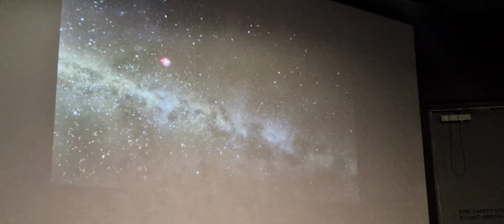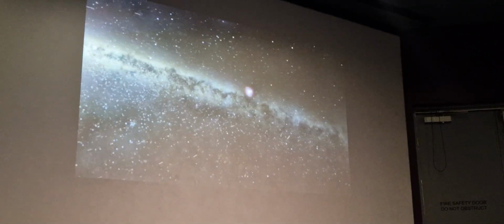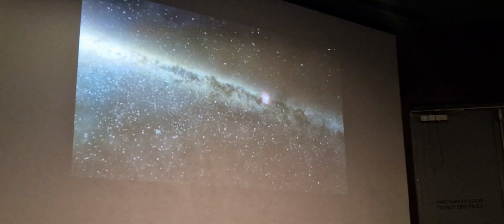And here we have another exploding star, that's the Crab supernova, which was seen with the naked eye by Chinese and Arab astronomers 1,000 years ago. When you mention that in China, they get very excited.